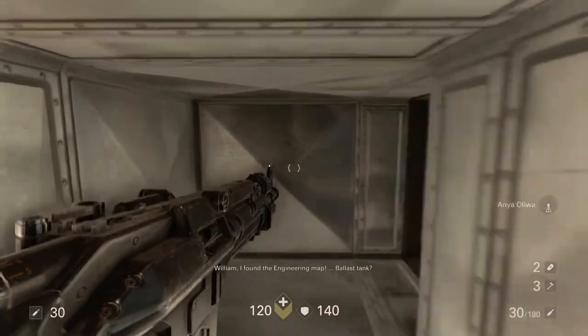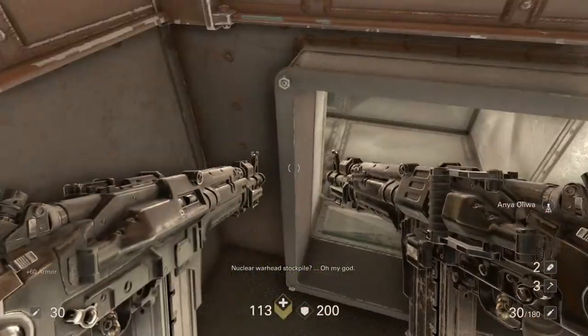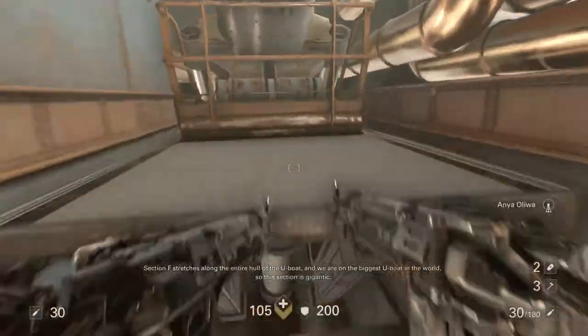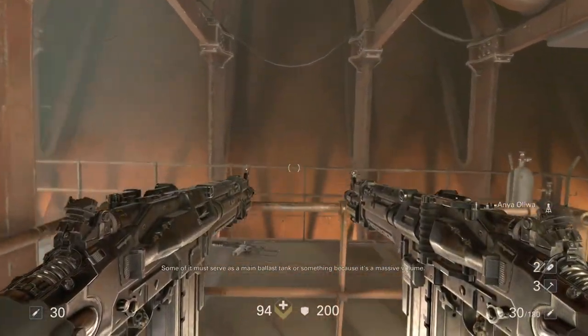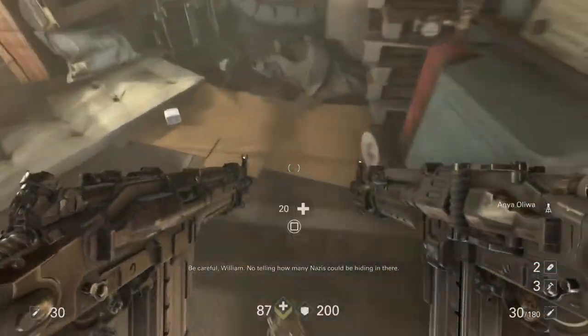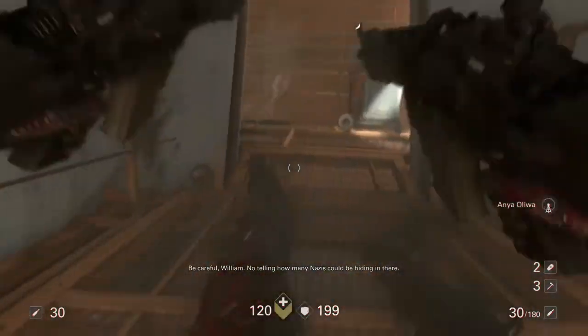William, I found the engineering map. Ballast tank, nuclear warhead stockpile. Oh my god. Section F stretches along the entire hull of the U-boat, and we're on the biggest U-boat in the world, so this section is gigantic. Some of it must serve as a main ballast tank or something, because it's a massive volume. Be careful, William. No telling how many Nazis could be around.